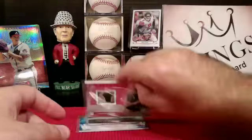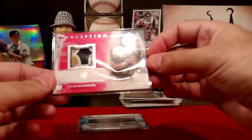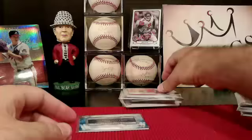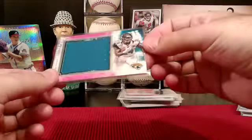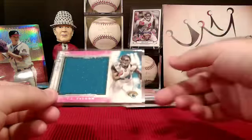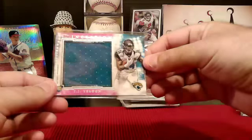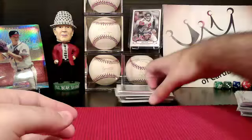Of 25, we have Sean Mannion. That's a neat looking patch. Of 50. Then of 25, pink or magenta, or excuse me, of 50. That last, the Mannion was a 50 also. TJ Yeldon of 50. Going to the Jaguars. Jersey and patch autos.